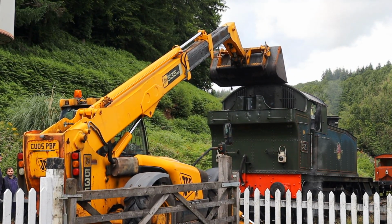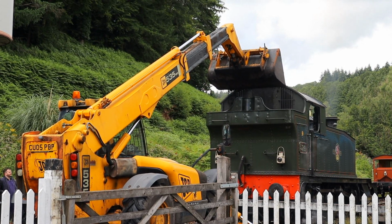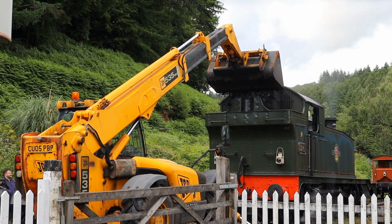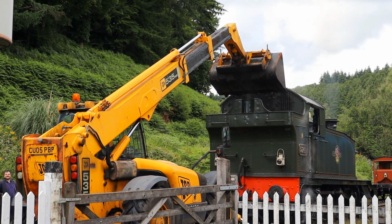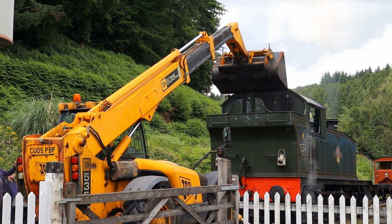Consequently, many railways have had to run less often in order to maintain funds, and ticket prices have generally soared to make sure that there's enough fuel to run the trains at all.